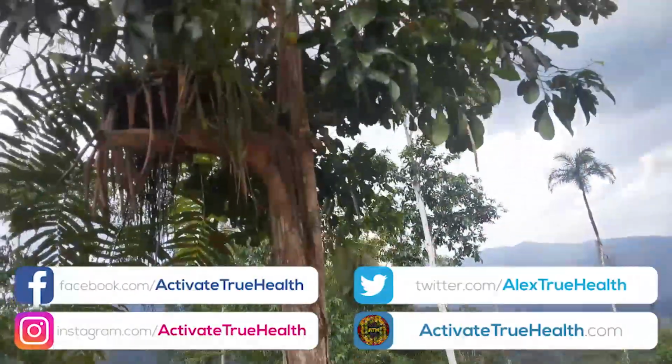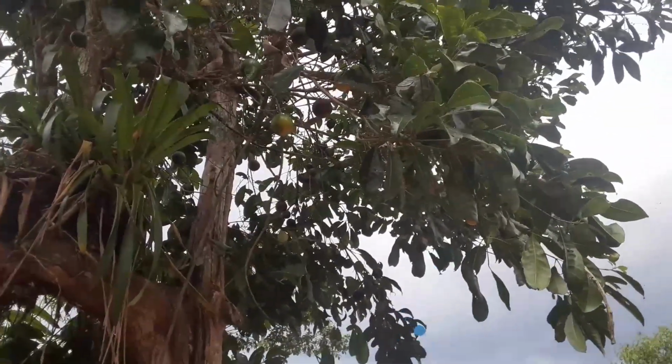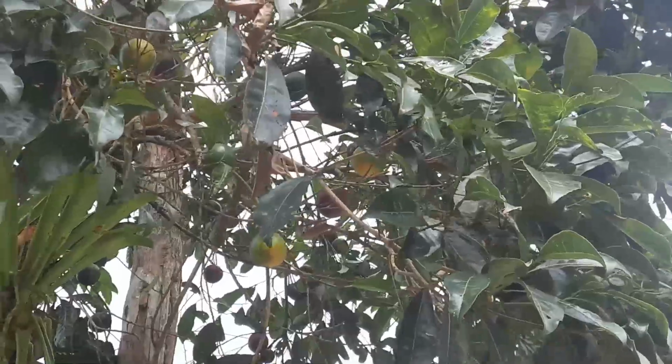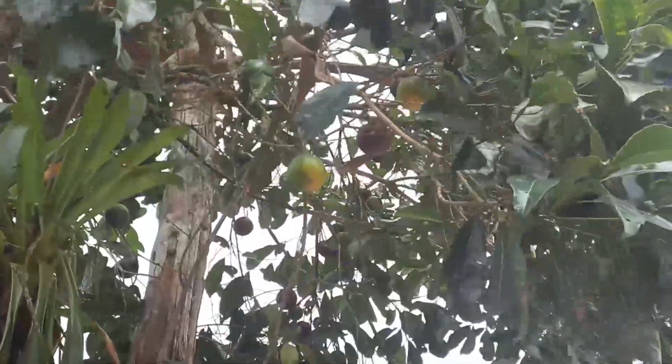The first tree we have here is called abu, and it's almost done fruiting for the year. Actually, a lot of the fruits on it have gone rotten already. Not really sure what to compare it to flavor-wise. It's kind of a milder flavor and just sweet and juicy.